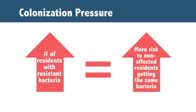Another contributing factor in nursing homes for residents acquiring antibiotic-resistant bacteria is colonization pressure. Colonization pressure occurs when there is a large reservoir of residents with resistant bacteria, creating more opportunities for these bacteria to be passed from an infected resident to a non-infected resident. As we discussed in a previous slide, there are already a lot of residents in nursing homes who are already colonized or infected when they are admitted to a facility, making for a ready source of transmission.